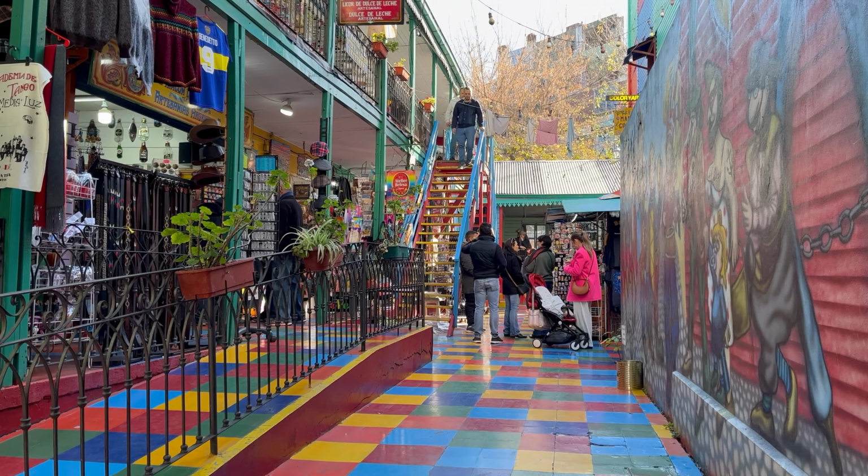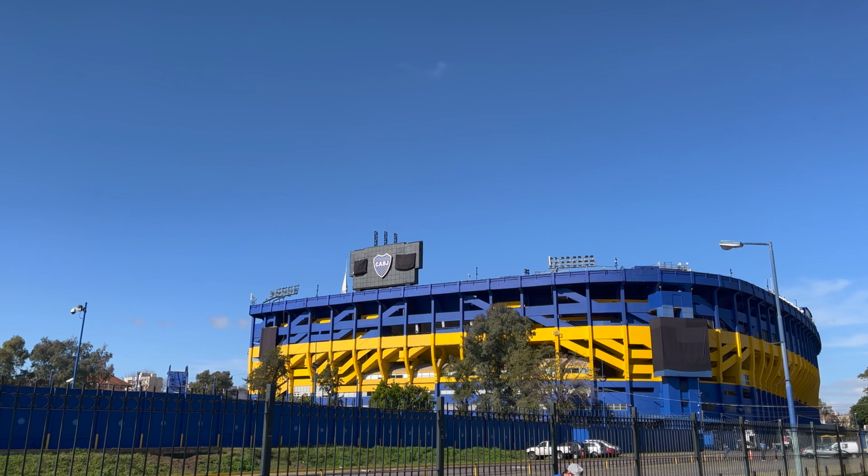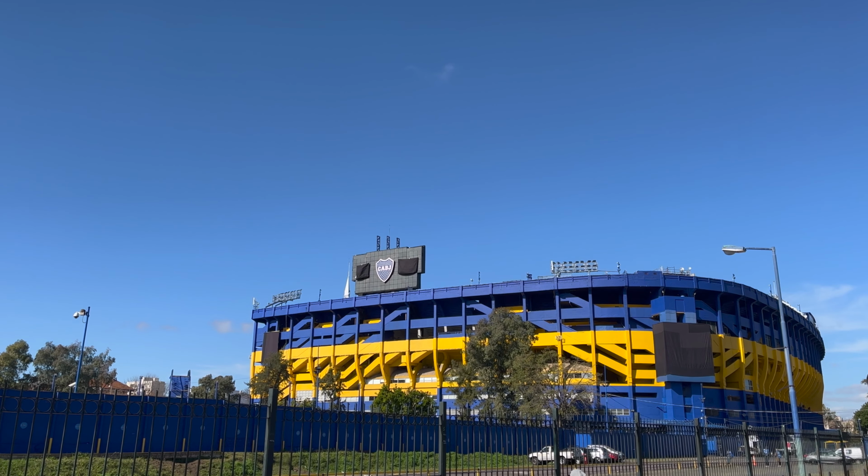And if you're a Boca Juniors fan, don't miss out the tour in La Bombonera, and visit the La Boca Museum. Also here you can book your tickets in advance.